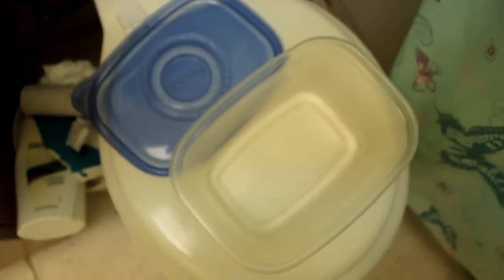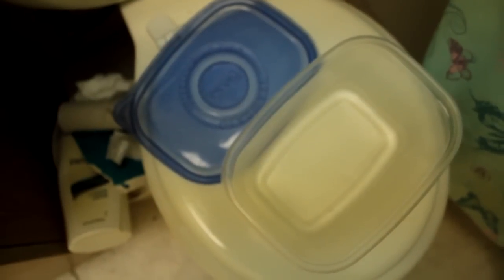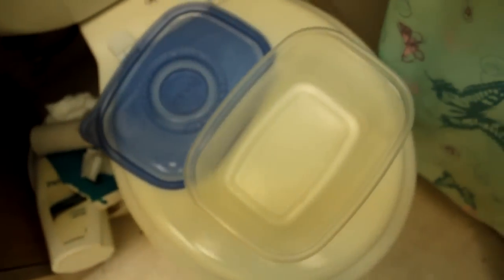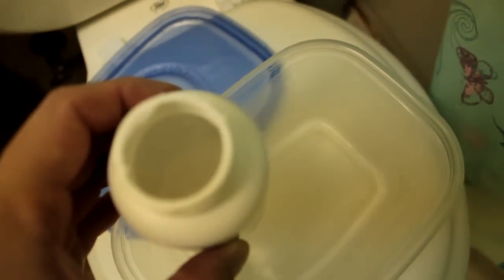Okay, I've got to be really quick and really careful because these guys can climb anything. They have sticky feet. That's one of the things that makes geckos special and identifiable, is their sticky feet, which means they could climb anything at all. Look at this guy. He is so cute. He's only like 2 inches long. He's a little pink fella.